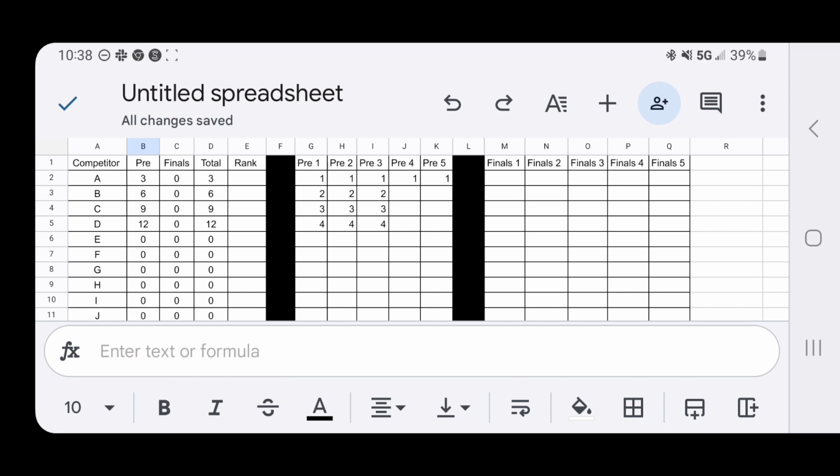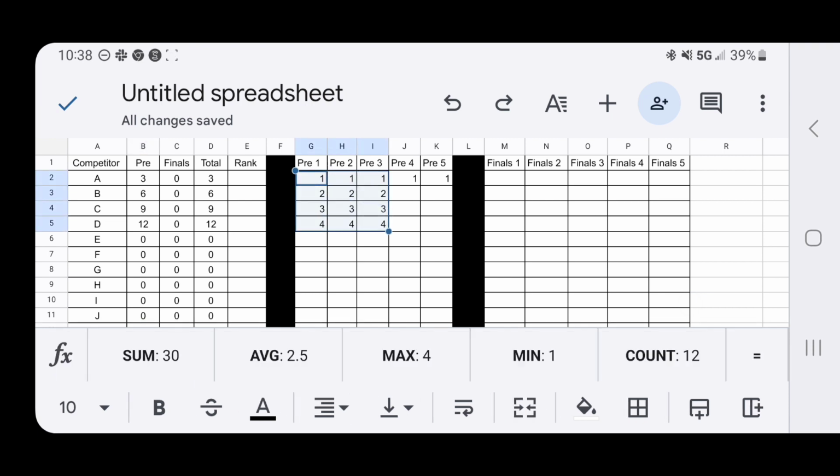Okay, so in that case that I just showed you, obviously everything went completely opposite. The first place physique got last place in routine. The last place physique got first in routine. And sometimes things like that do happen. However, it doesn't happen often. But let's say these are still our physique rankings right here.